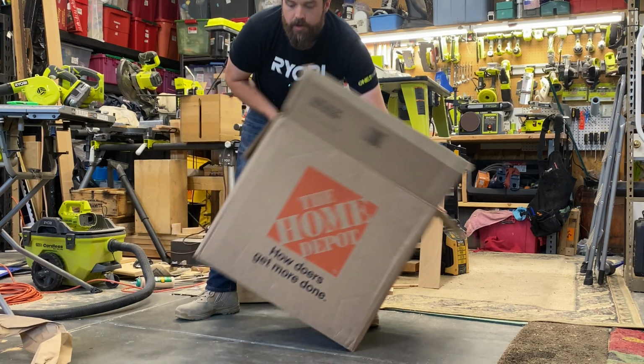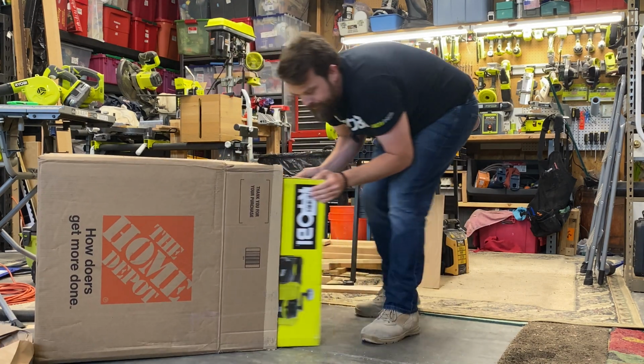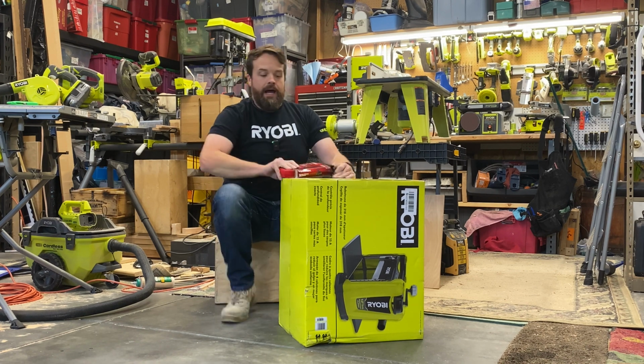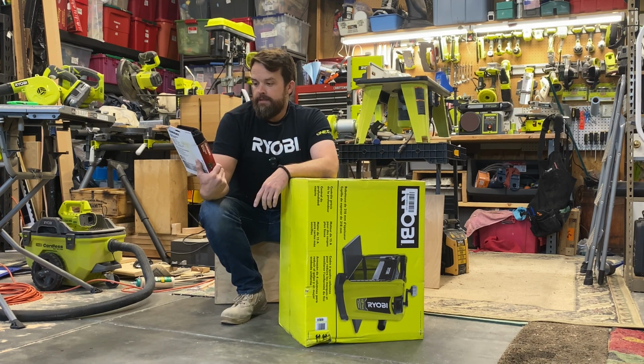Let's see if I can do this a little smarter, not harder. The Reuben tabletop planer, wood planer. I actually accidentally bought another apron.